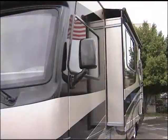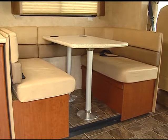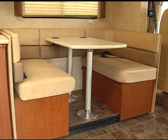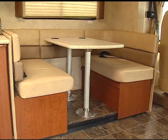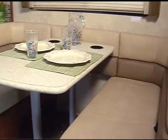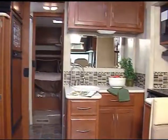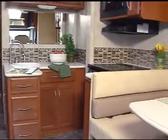The slide out is also great. Just at the push of a button, the side of the coach pushes out, and it just increases the floor space and the livability space dramatically. And it's got a large dinette booth that has actually a wraparound cushion, so you can kind of lean up against the back wall of the side room and make yourself comfortable.